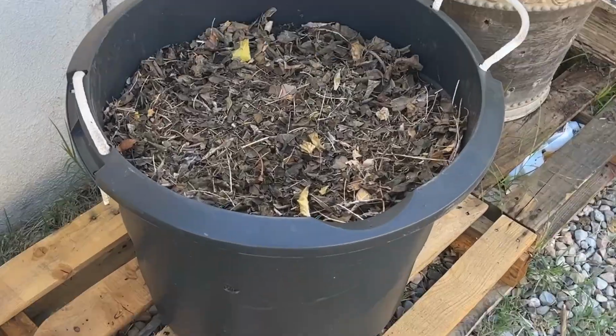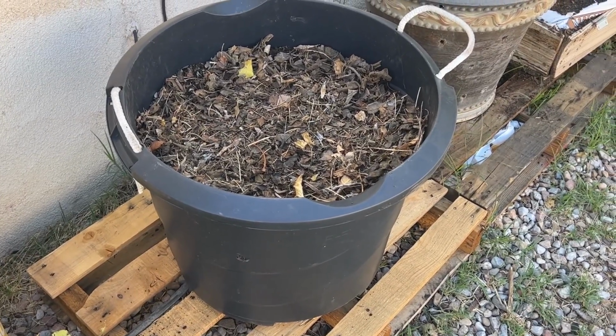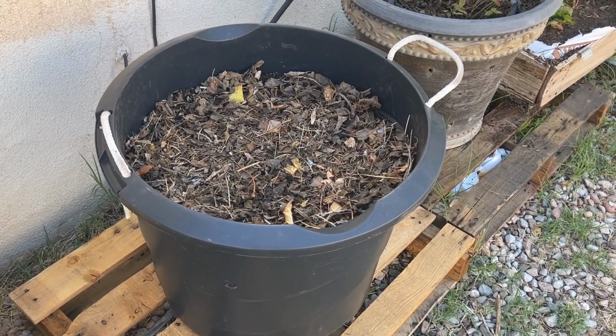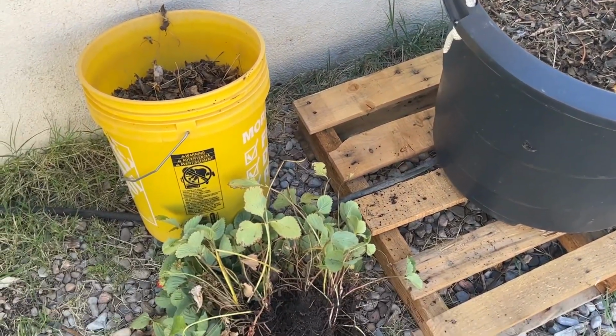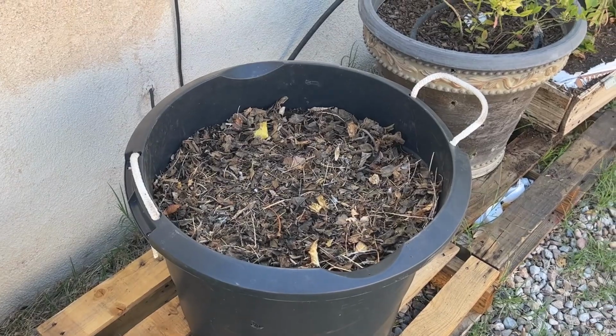Okay guys, so I'm making more dirt. I filled this halfway up with leaves, and I put some dirt now, and I packed it down really good because this is going to be a permanent house for these strawberry plants. And then we're going to put some more dirt on top, but first we're going to arrange these.